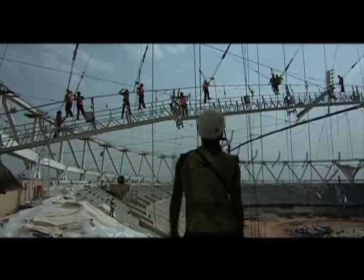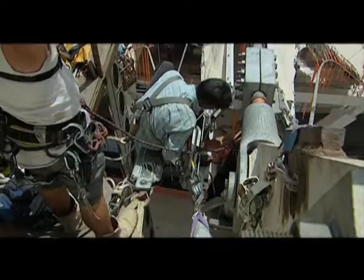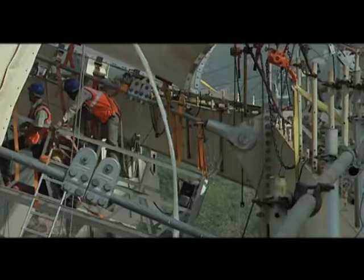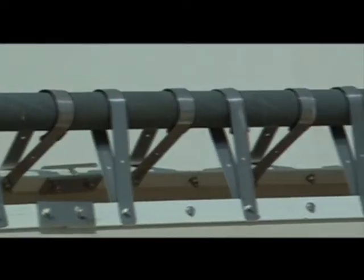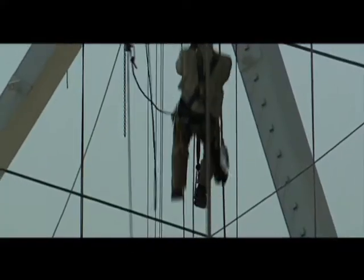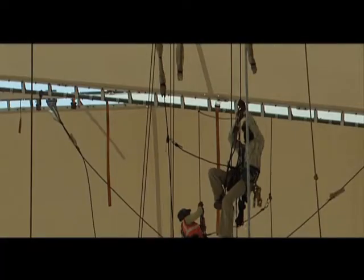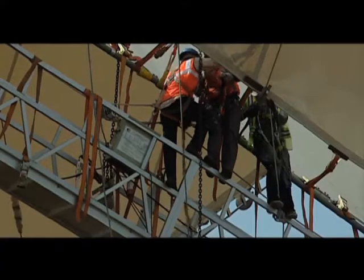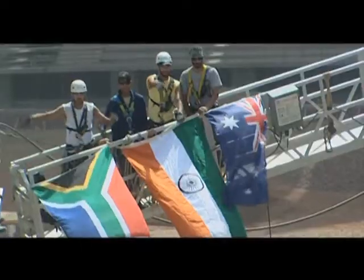But installing the membrane was a very unique affair and required all the individual cables to be stressed close to 36 tons of load. This is something that was never done even in other similar structures before. The local skilled labor was trained in a rope access system so that they are capable of working at heights using ropes. Along with training to climb, safety training was also given. Until the completion of the project, a safety record of 5 million man-hours was maintained.